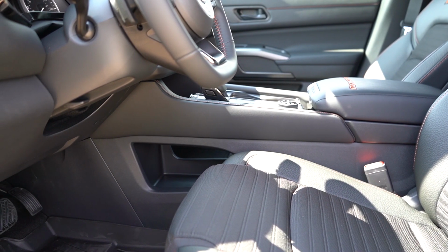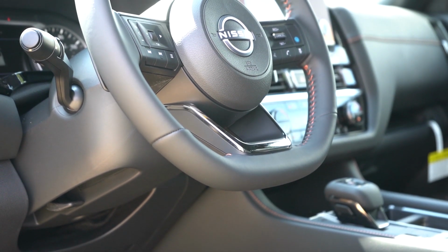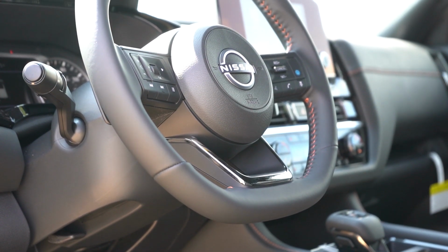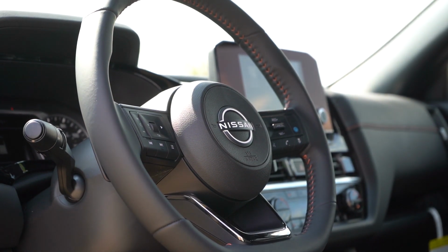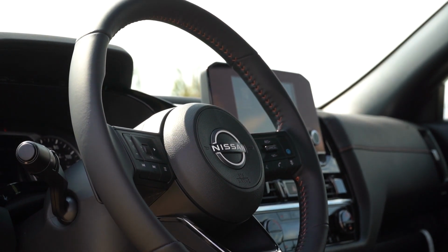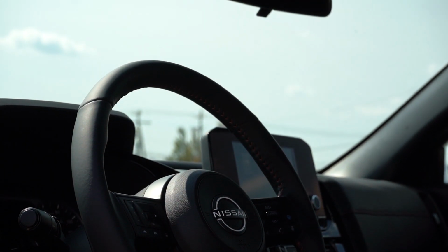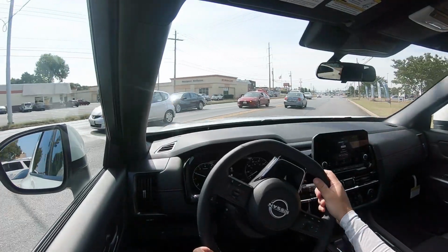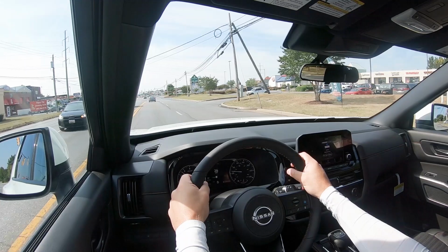But the other thing I really liked just sitting in this thing first off is the steering wheel. Here's why. Tilt and telescoping steering wheel does come standard, but it telescopes out pretty darn far. So if you're a taller individual, the steering wheel is definitely for you, because it telescopes out further than most other SUVs that I test out. Leather wrap steering wheel for the SV trim level and up though, flat bottom, and then you can get a heated steering wheel if you were to go with the SL or Platinum trim levels.